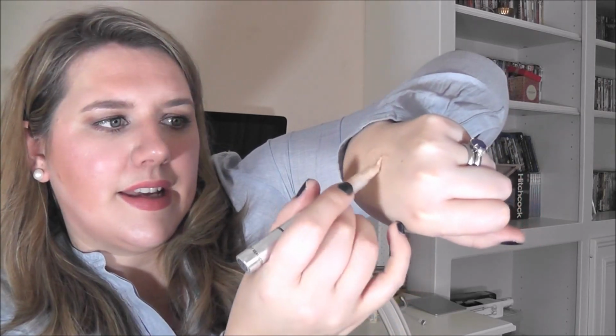Again, you apply it to your hand. I'm not doing that, I'm a bit cack-handed today. Again, it has a strong resemblance of the YSL. I don't know if you can see it. There it is, the YSL. It does have a slightly stronger moisturising factor than if you were comparing it to the Maybelline.